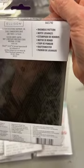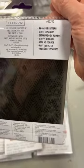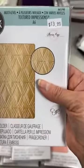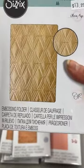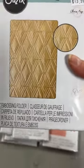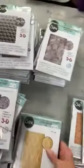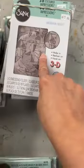665740. Rhombus. Okay, ça commence à $14. Donc, c'est 7$ et c'est incroyable. J'adore les effets géométriques. Like this one.